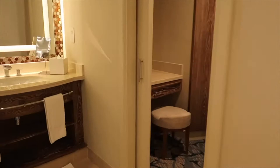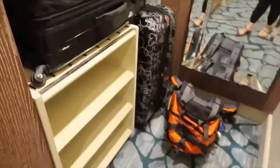Toilet. Here's the sink area, little makeup mirror. And then this is really cool. Pretty big closet with a little vanity area, and then the safe and hair dryer and little slippers and stuff are all here. And then you have this cute little space for you to put your clothes here if you'd like. And then the iron is here, and some more closet space and a full length mirror. So very, very nice.